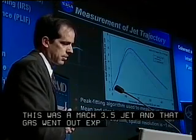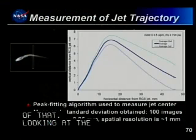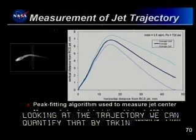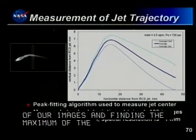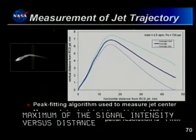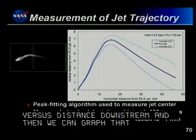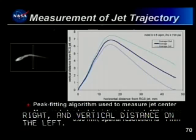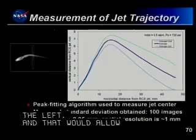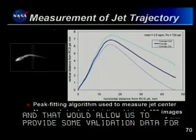Next chart. So, for example, looking at the trajectory, we can quantify that by taking a series of our images and finding the maximum of the signal intensity versus distance downstream, and then we can graph that, horizontal distance on the right and vertical distance on the left axis, and that would allow us to provide some CFD validation data, but we'd look at the standard deviation and the mean values of that. Next chart.